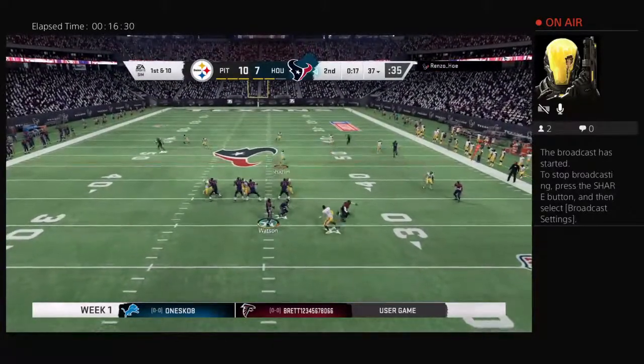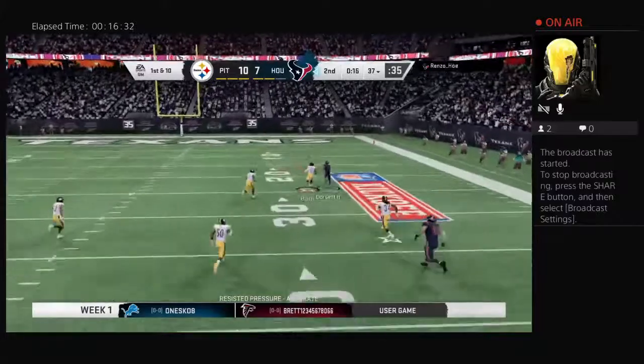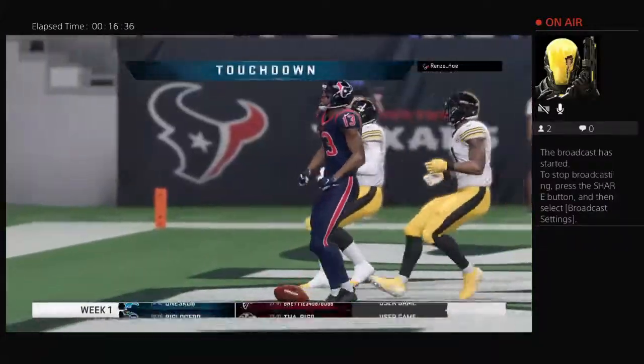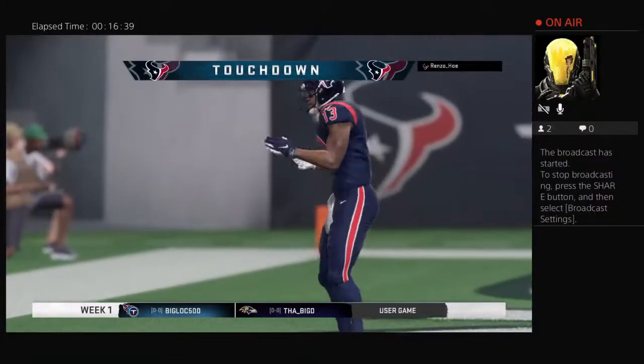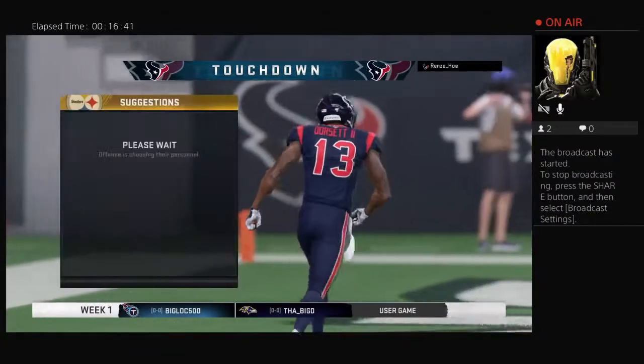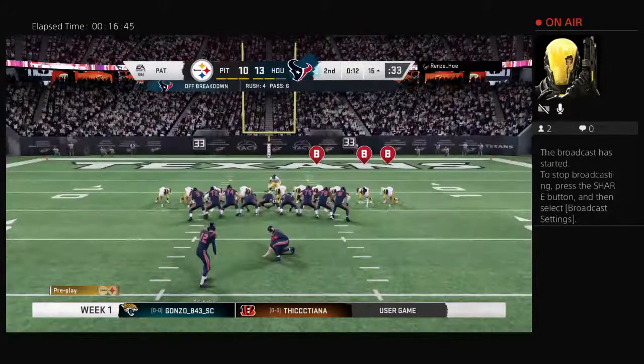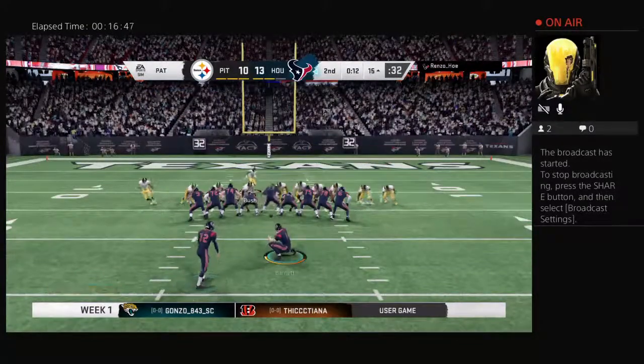Out of the gun, Watson. He's going to look deep down the field. This is caught inside the 15. Touchdown, Houston. Philip Dorsett as the first half is winding down, and the Texans have taken the lead.